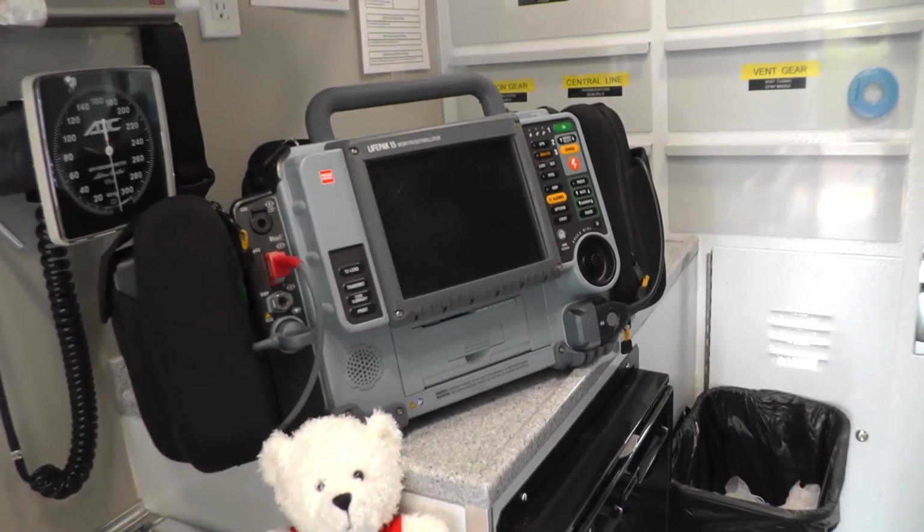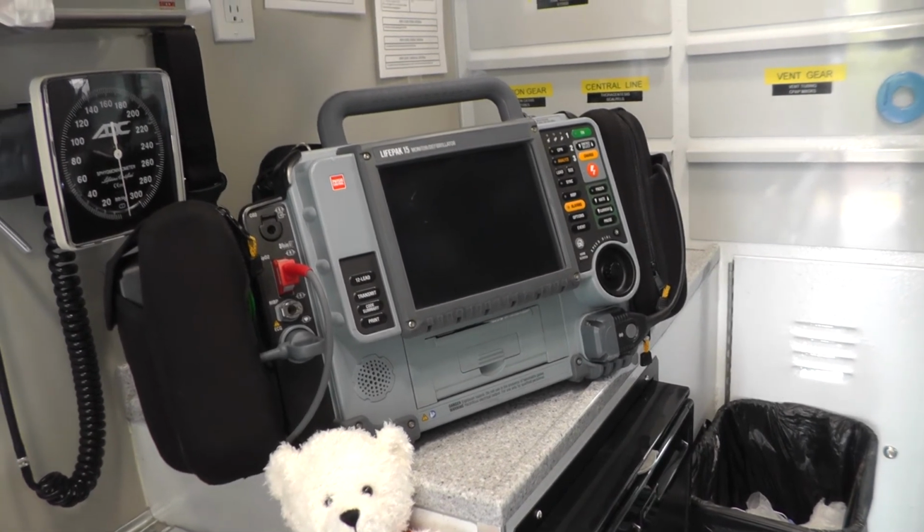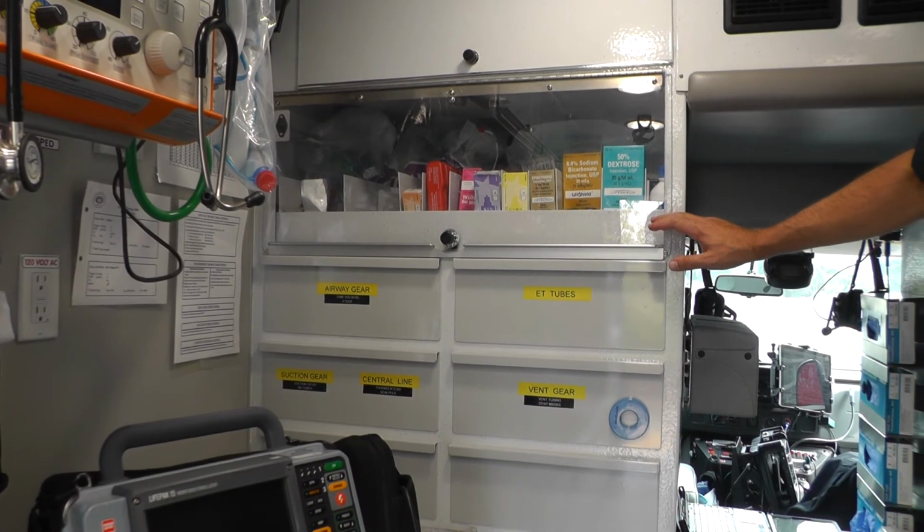Further down, we have our LifePak monitor. We can monitor your heart, do 12 lead EKGs, and defibrillate you if it's needed. Above that, we have some of the medications we would give you in those medical emergencies.